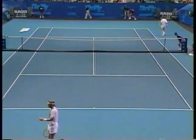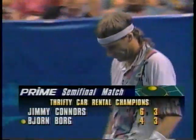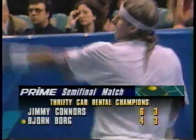And Borg off balance, just gets enough on it to hit it down the line. Great forehand there. Use a lot of wrist to cover that ball with the topspin.